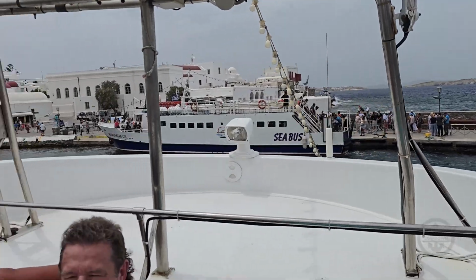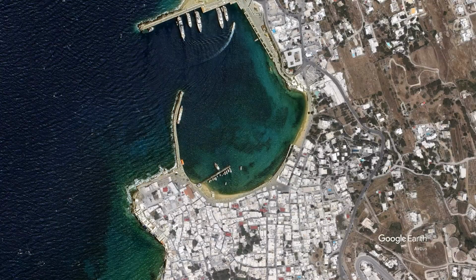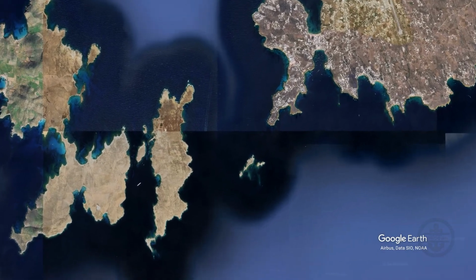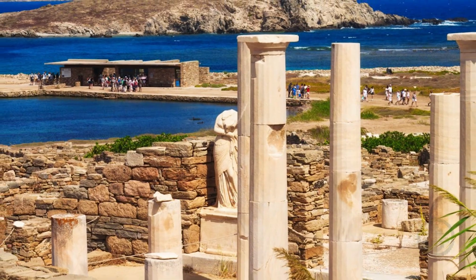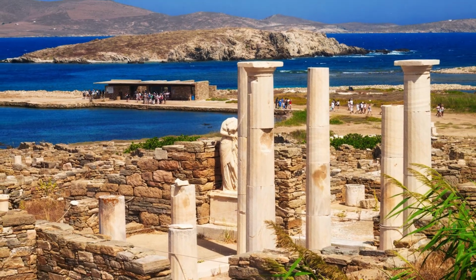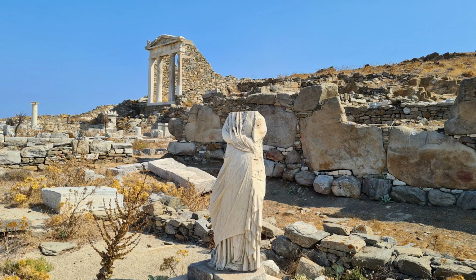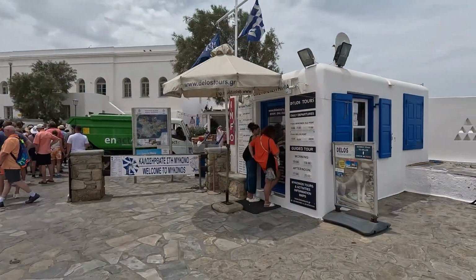Now from Mykonos town stop, you have the opportunity to explore the nearby historic island of Delos by ferry. The whole island of Delos is a UNESCO World Heritage Site, one of the most important archaeological sites in Greece, the birthplace of Apollo and Artemis, and a once thriving town and religious center. Tour tickets are sold right where you get off the taxi.